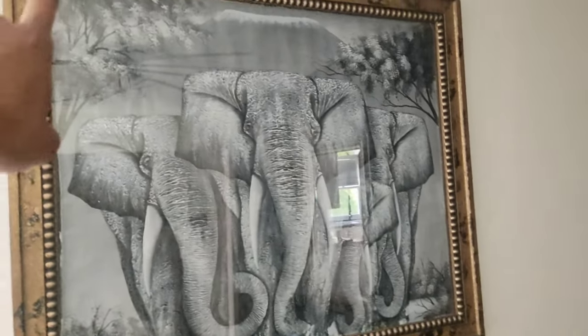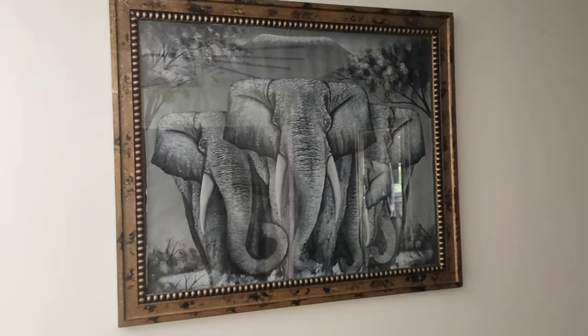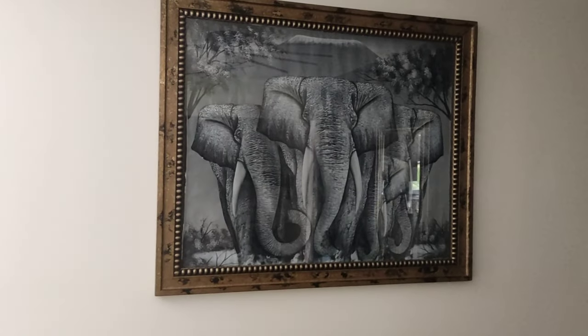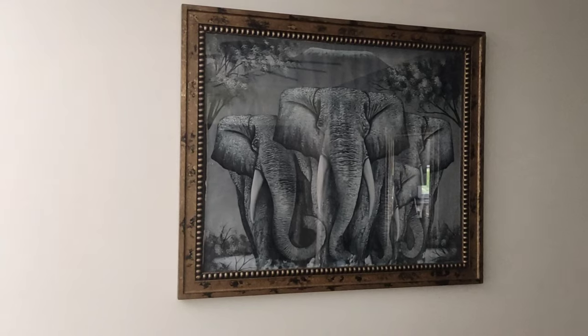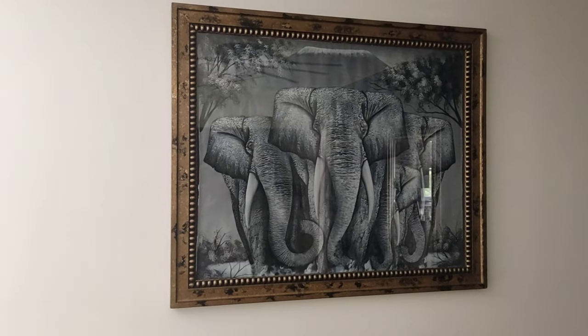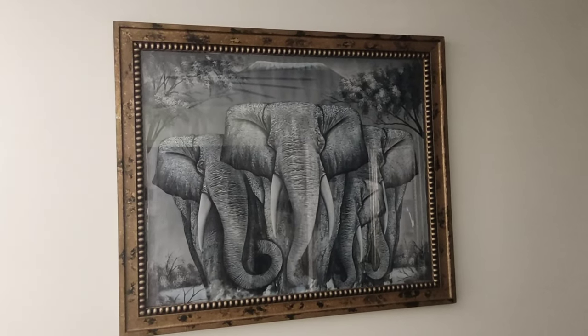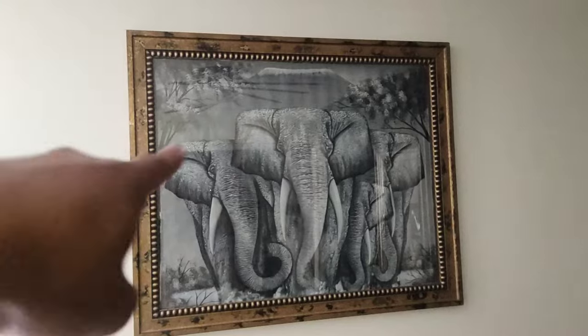But the frame, I got it from the Salvation Army. It was another picture that was in there. It's pretty large. I'm not even sure, I don't remember what the size of it is, but yeah. And I think that picture from the Salvation Army may have been between $9 and $12. So we just purchased that picture so that we can get the frame for this picture.